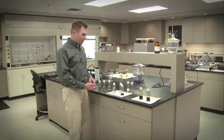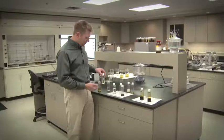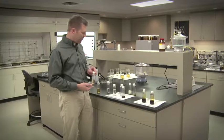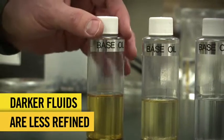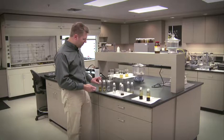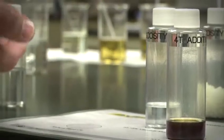Now let's compare base oils. You can see the degree of impurities and imperfections in the lesser refined fluids, and this is where you can get key differentiators in price as well as performance. This is a classic good, better, best with XPS starting with the best.